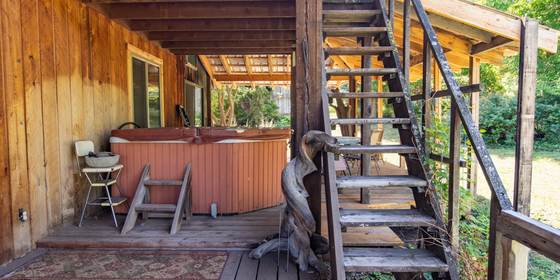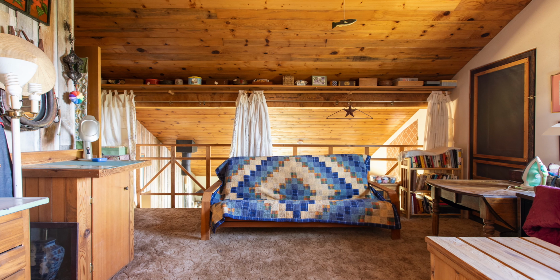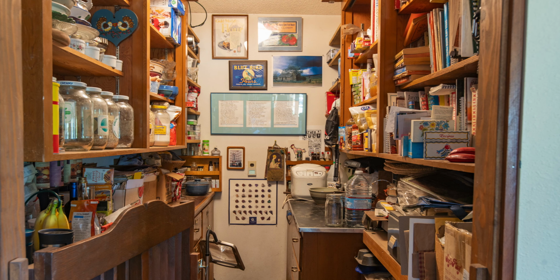Anyone interested in fast internet connections will appreciate the fiber optic cable. The open floor plan with a loft that overlooks the living room includes 2 bedrooms, one up and down, with bathrooms on both floors. The main floor pantry and basement fruit room could double as a wine cellar.